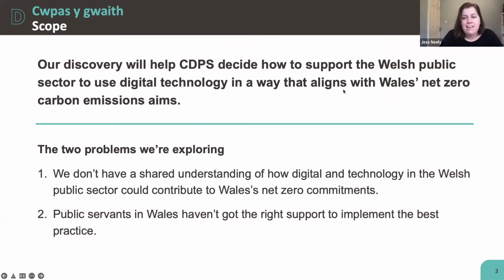So what we're looking at is where the opportunities are for CDPS to better support people working in the Welsh public sector to be using digital technology in a way that aligns with reducing carbon emissions to meet Wales's net zero commitment by 2050. And there's two sides of that problem that we've been looking at over the past few months. So one side is about how we don't currently have a clear shared understanding of how digital and technology can be contributing to reducing carbon emissions and meeting that net zero aim. So part of what we've been doing is looking at what is good practice in this space, what does good look like? And then the other side we're looking at is that we don't think public servants in Wales have got the right support to be implementing that best practice.